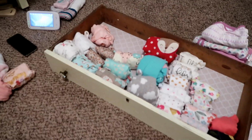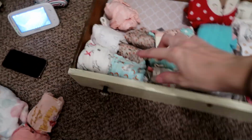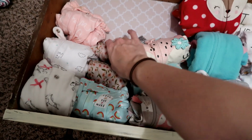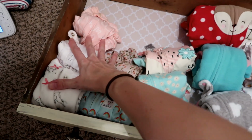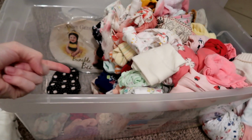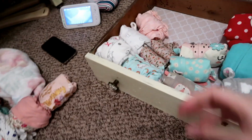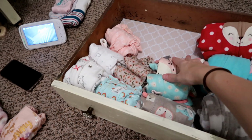So this is the top drawer. This is preemie, and then these two are newborn. This is newborn and this is newborn. These are all sleepers, newborn. I know I have more than that. They're probably just under there, under all the 0 to 3 month. So these are all the newborn sleepers I have out for now.